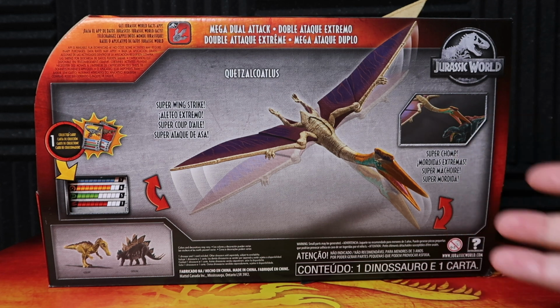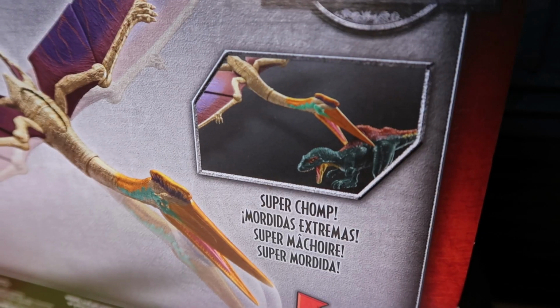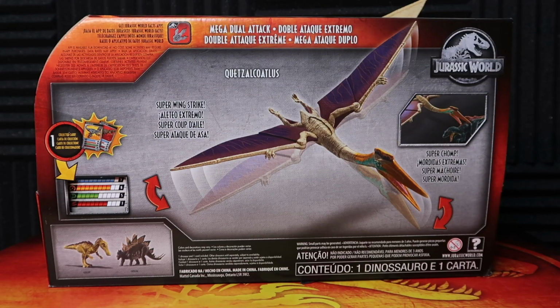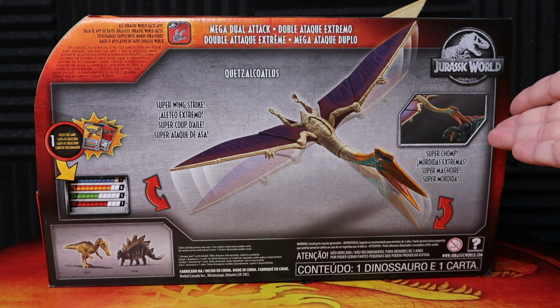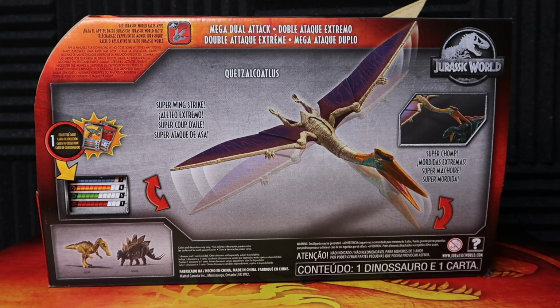Alright, so this is a better look at what this thing is capable of. You do see the Super Chomp, which the head goes up and down, and the Super Wing Strike, where the wings go up and down and flap. That's very cool. You can see it facing off against the Concavenator there. Down in the bottom left corner, you do see the Suchomimus. These are the Dino Rivals versions.